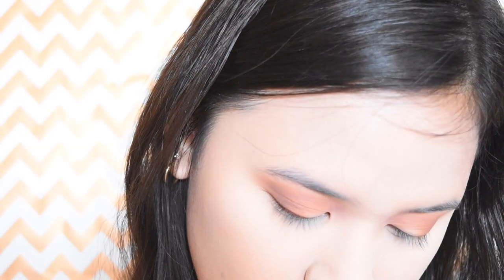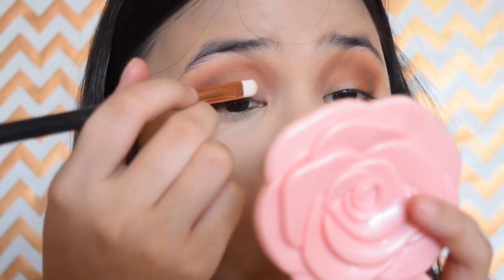Ilalagay natin siya dito sa buong lid talaga. Pero like, sa inner portion going to the middle. So this is a very pretty shade. Super nice. And ilalagay ko lang siya dito sa loob banda.